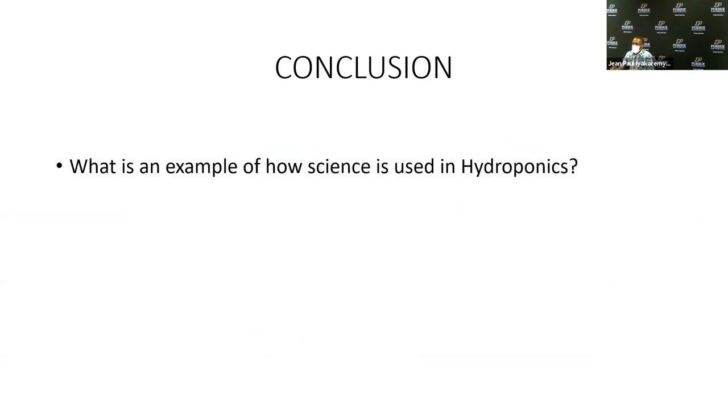Now that we've learned what hydroponics is and what role it plays in agriculture and natural resource management, I would like to ask if there's somebody who can share with us what they think about the role science plays in hydroponics. Is there anyone who has thoughts concerning how plants grow, understanding different growing media? What do you think is the role of science in that?